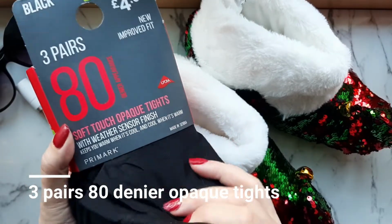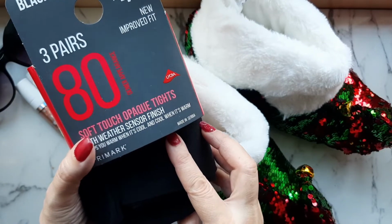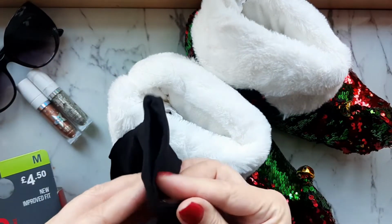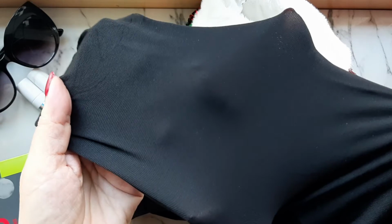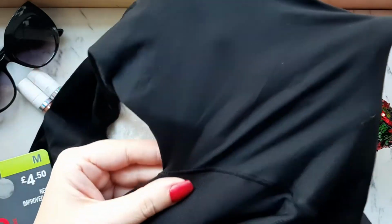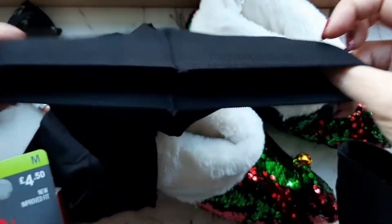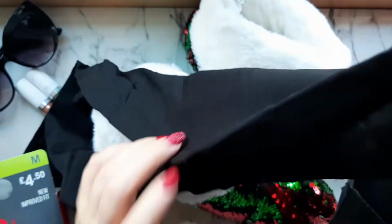Also, one other thing I found at Primark and I was very impressed is these 3 pairs of 80 denier opaque tights. So 80 means they are very, very thick. For example, normally what we wear is tights of around 10 denier. If you are in a suit, for example, and you want to have light tights. Means they are very, very thick, as I said.